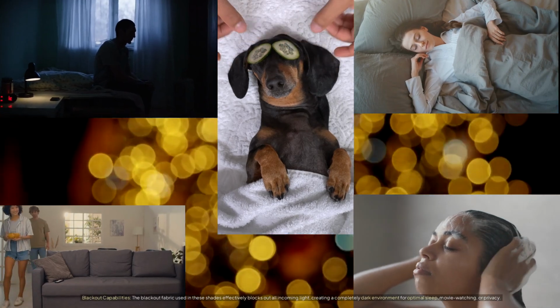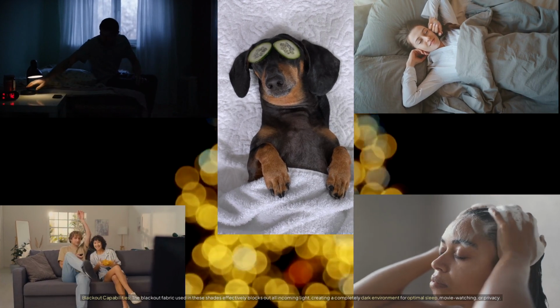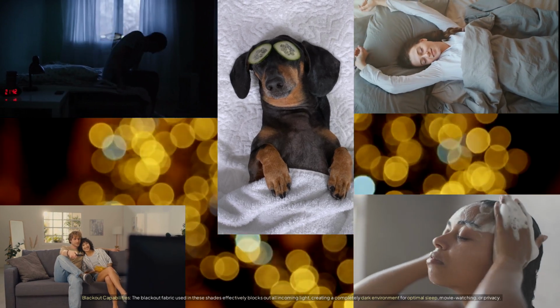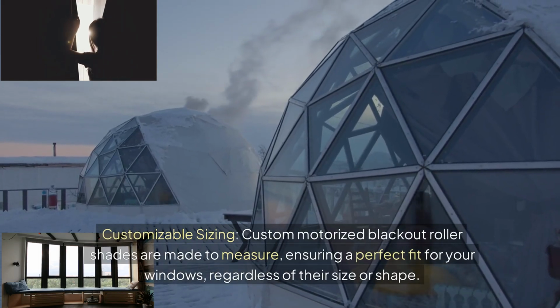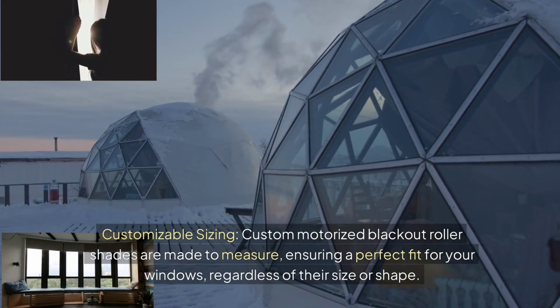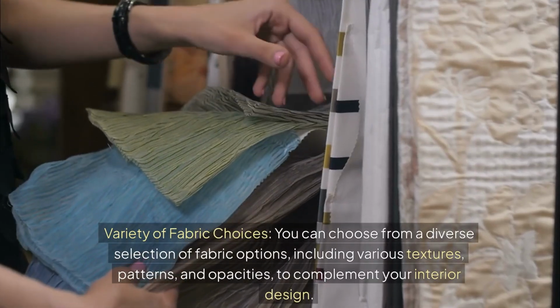Blackout capabilities. The blackout fabric used in these shades effectively blocks out all incoming light, creating a completely dark environment for optimal sleep, movie watching, or privacy. Customizable sizing. Custom motorized blackout roller shades are made to measure, ensuring a perfect fit for your windows, regardless of their size or shape. Variety of fabric choices.